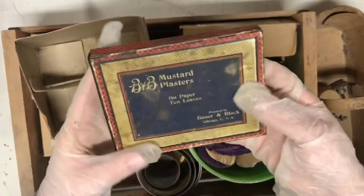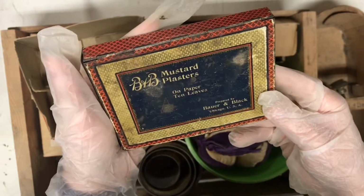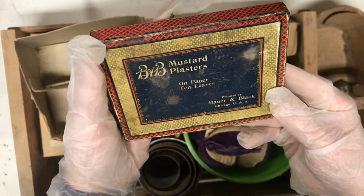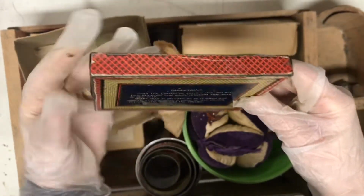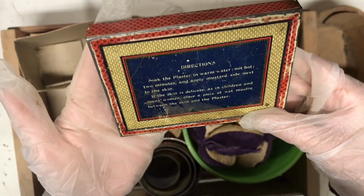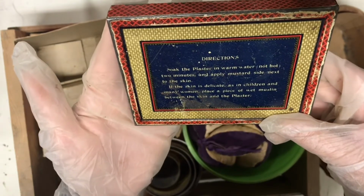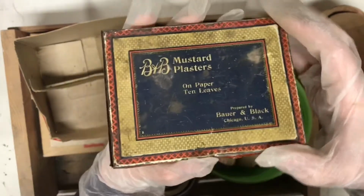And this is amazing. This little tin here, first of all, the tin is really cool. This is B&B mustard plasters on paper, 10 leaves. Prepared by Bauer and Black, Chicago, USA. Look at the details on this tin. Isn't that cool, the pattern? Directions: soak the plaster in warm water, not hot, for 2 minutes and apply mustard side next to the skin. If the skin is delicate, as in children and many women, place a piece of wet muslin between the skin and the plaster. But there's no mustard plasters in here.